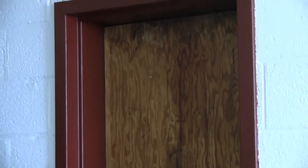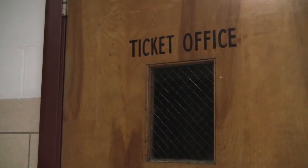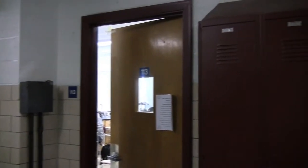Mr. Hunt was able to recall the use of the dark room. However, the ticket booth remains a mystery. I remember the dark room being used when I was there, which is right there by the, was it a chemistry lab?